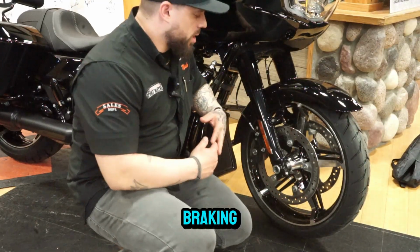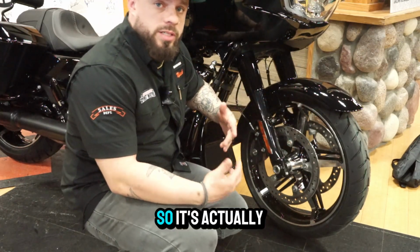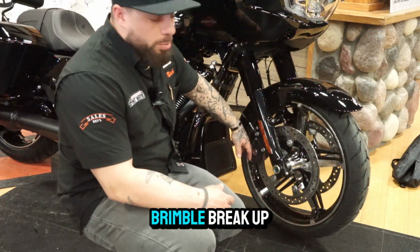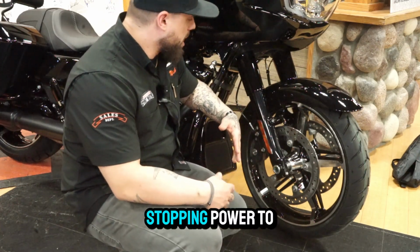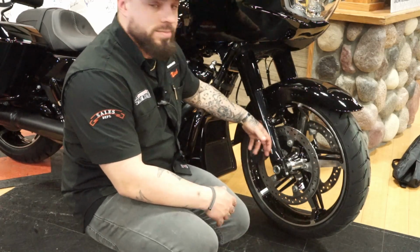Now, when it comes to the braking, they did a lot of upgrades on that also. On your rotor, you got a 13-inch rotor, so it's actually larger than prior years. And along with that, you're going to have a 4-piston Brembo brake up front here. So tons of stopping power, get you down the road and if you get in a tight spot and you need some brakes, you're going to have it with this thing.